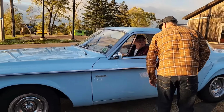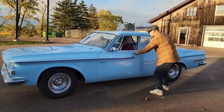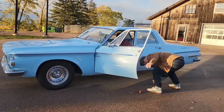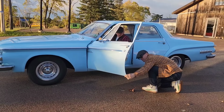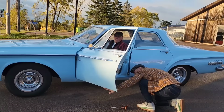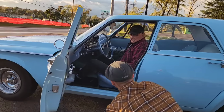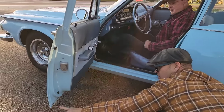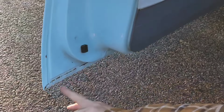So do you mind if I look it over a bit? I want to look it over. You look her over, man. I think it's in exceptionally good shape. It is, yeah. That's what I think. It's a nice looking lip on the bottom. It's good looking.